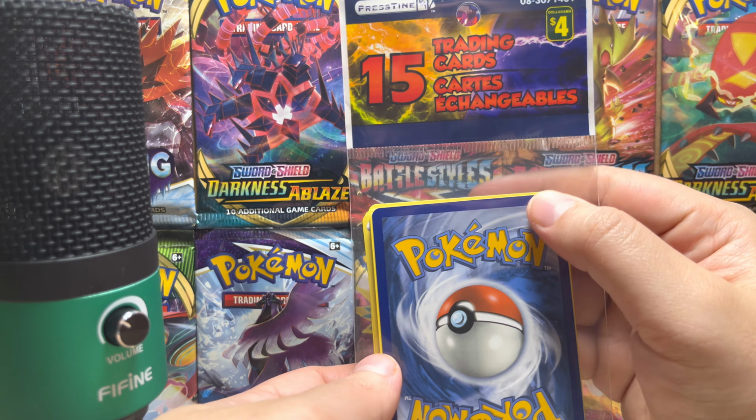So we got energy. Ooh, Psyduck, and he has Headache with 20 damage and 60 HP. A Sneasel, 70 HP, and one of the attacks does 20 damage. And then there's this guy here.